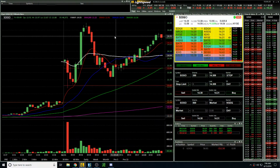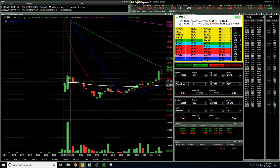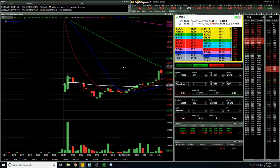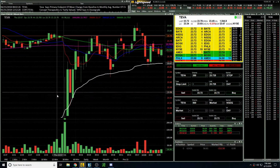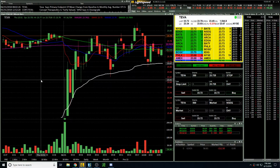Next was CISN. This one was pretty much dead from the beginning. Just looking at it, I can see it's not tradable. Tiva, again, pretty much dead from the beginning, just a straight shot right back to yesterday's close. Nothing there for me.